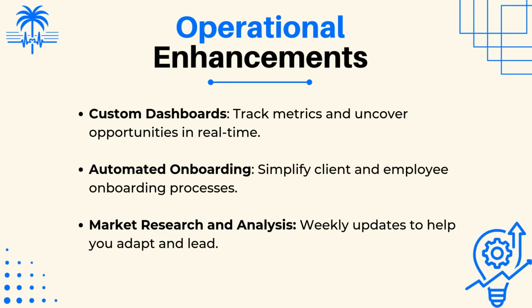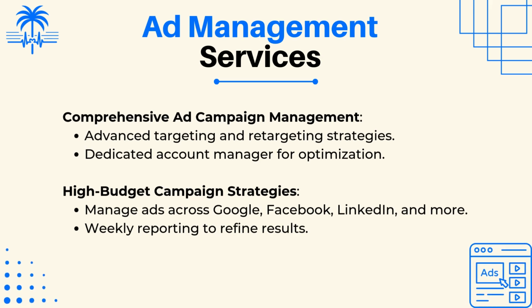Operational efficiency is key to scaling. With custom dashboards and automated onboarding, you'll stay ahead while optimizing your internal processes. Reach your ideal audience with expertly managed ad campaigns. From strategy to optimization, we ensure your advertising budget delivers measurable results.